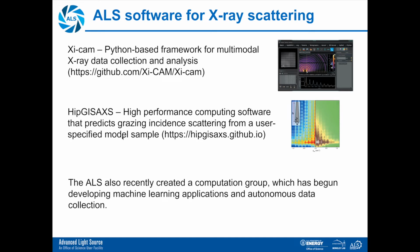The ALS also very recently created a computation group, and this group has started developing machine learning applications and started developing autonomous data collection capabilities where the beamline basically makes smart decisions to get you the desired results faster. And we're hoping for good things from that we can show in the coming years.